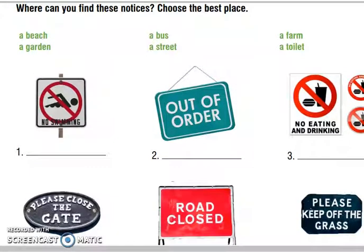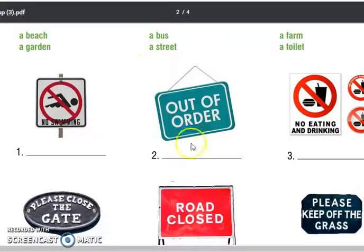Please close the gate. Please close the gate. So where would you find that? Where would you find that? Road closed. Road closed. So again, which of these would you find? And keep off, please keep off the grass. Please keep off the grass. So again, which of these was here?